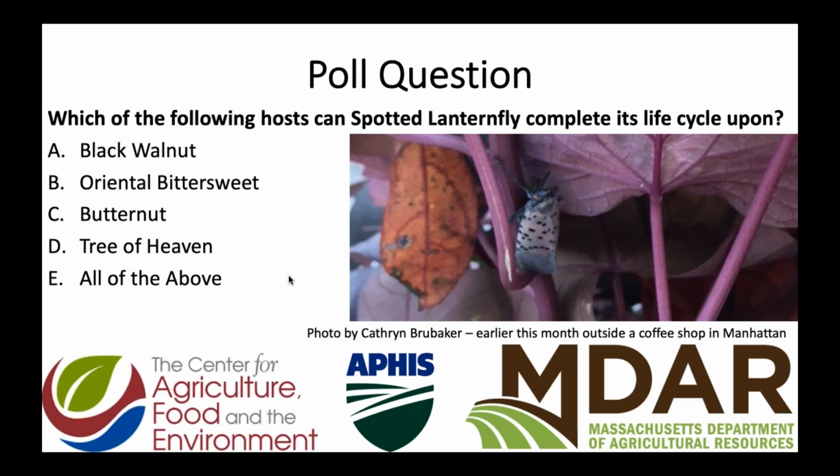She was at a coffee shop in Manhattan, and I don't know what the plant is, but it's an ornamental plant that was potted outside of the coffee shop, and there was a lanternfly just right on it. So it's not just Tree of Heaven is my take-home message.